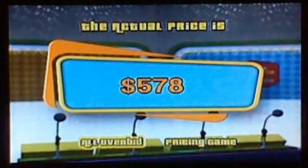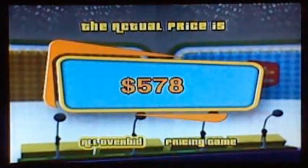The contestant that comes closest to the actual retail price without going over takes the remote and gets a chance to play a pricing game. Don't forget to write down the price of your winnings. $578. Orange Yoshi, come on stage. Well, Orange Yoshi, you won the table tennis package. Peach, Birdo, and Red Yoshi are overbids. Lowest bid is $900. Next up, we're going to price a game for Orange Yoshi.